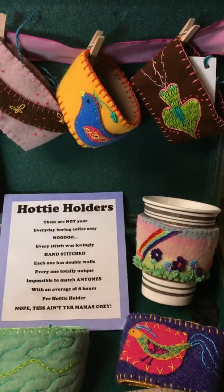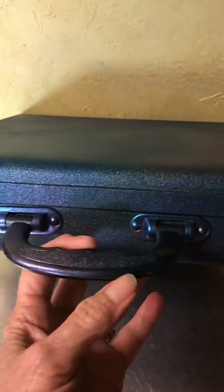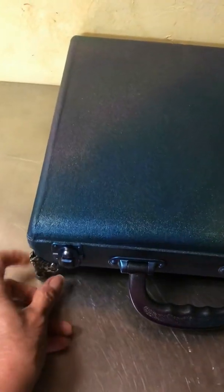My hottie holders. And then of course my cute little suitcase container that my hottie holders are in. I painted and created this baby. Love paint. That was very fun. All those bright iridescent colors. Putting the little feet on it. I think those are some Tim Holtz feet.